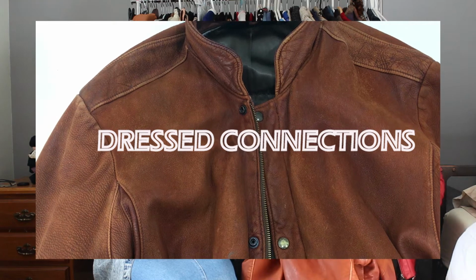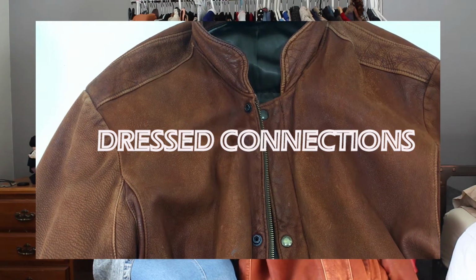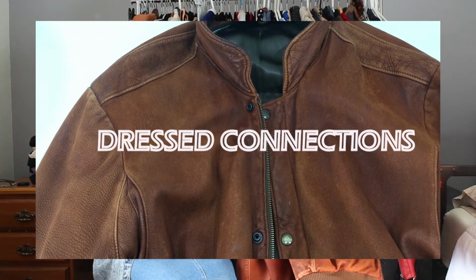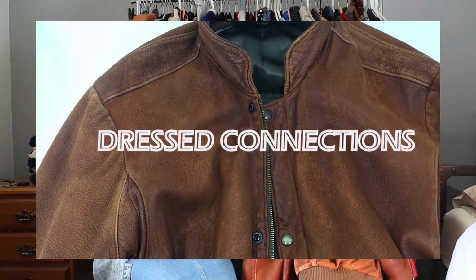This is a Roots jacket. It's a man's jacket, and it's probably about 25 to 26 years old.